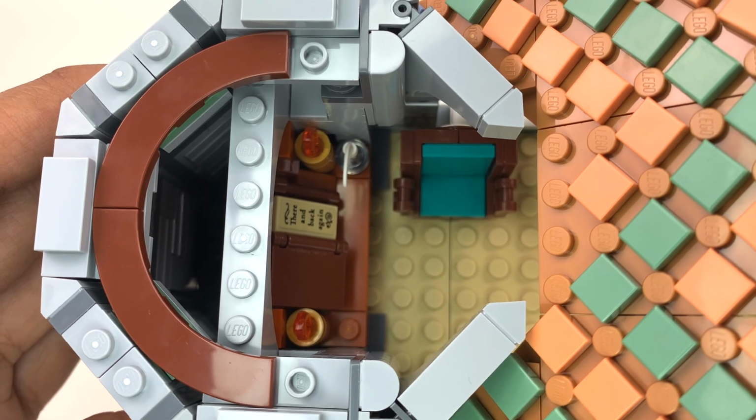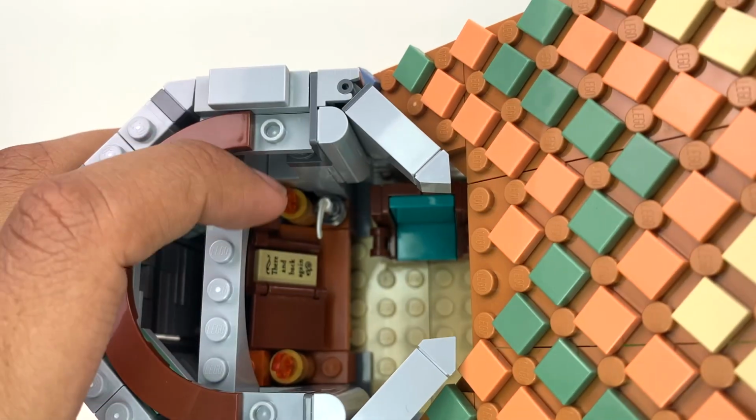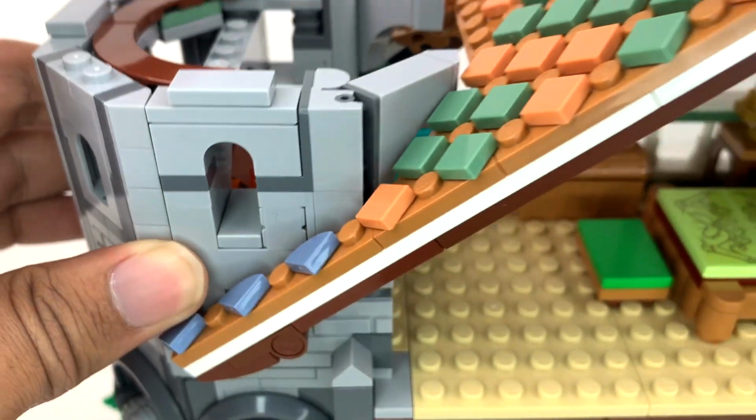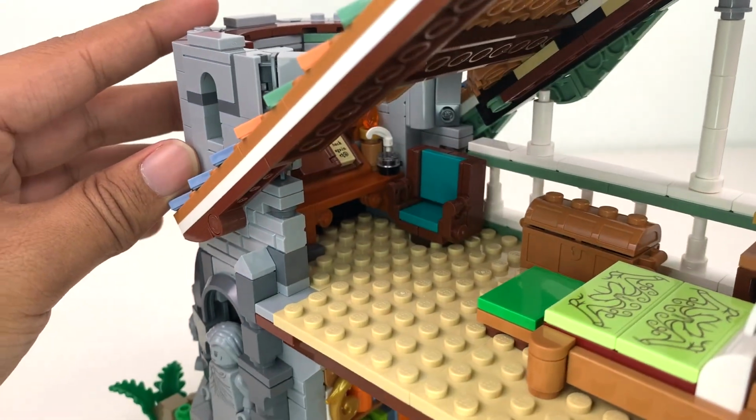And then with that kind of top-down view, you can see he does have a quill, and there are a couple of torches in there as well. And that's why the roof of the tower is removable, just so that you can position Bilbo at that desk.